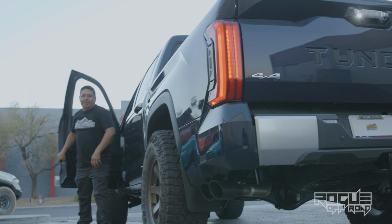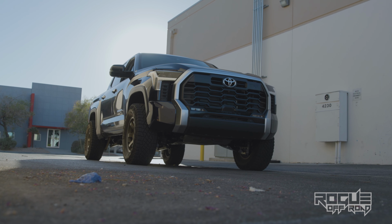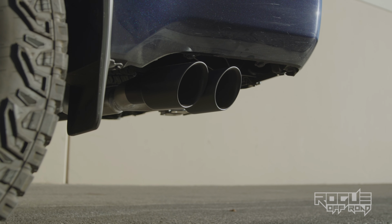Alright, so we just got done with this, took it on a couple test runs. Definitely can hear the throatier exhaust note, and it does feel like it freed up some horsepower. You can hear the turbo now a little bit more. You can also hear turbo noises with the blow-off valve, so definitely recommend it.